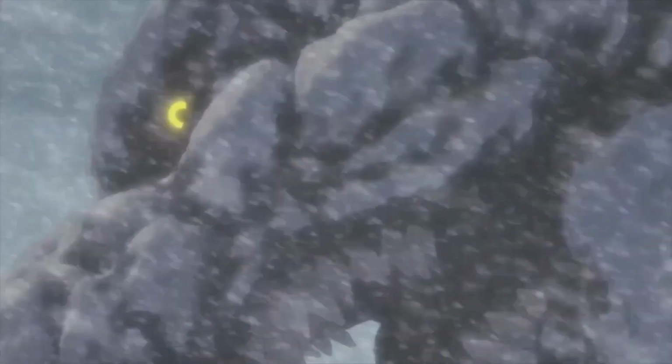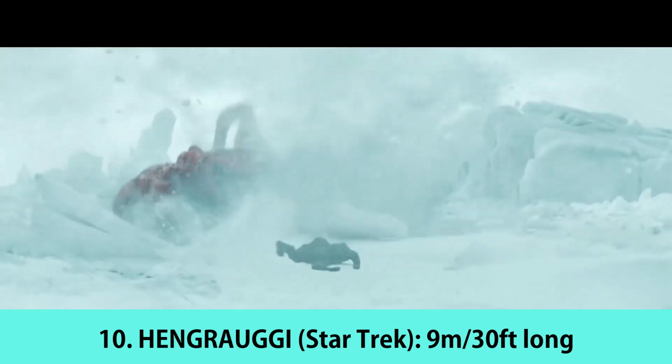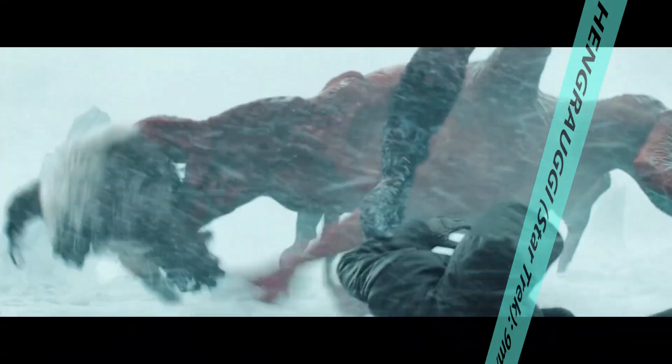So, here are 10 gigantic ice and frost movie monsters, ranked from smallest to the biggest. At number 10 we have the Henrogi. The first entry here in this list is a very obscure creature from the movie Star Trek of 2009.